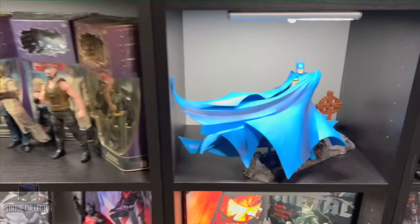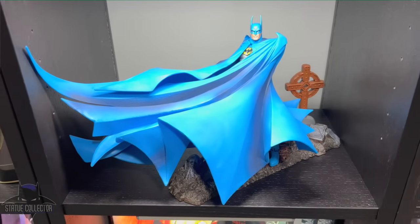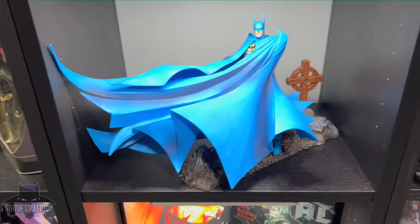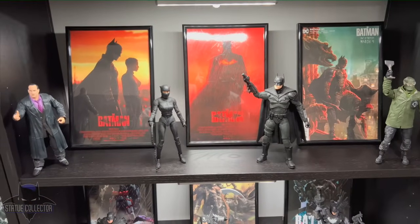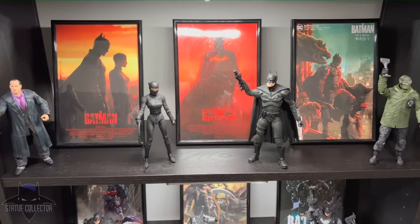Over here, we've got the Year One McFarlane figure. This one's pretty cool as well. Once again, I love the way his cape looks here. And then over here, we've got some more McFarlane figures from the Pattinson Batman movie. Penguin, Catwoman, Batman, and Riddler.